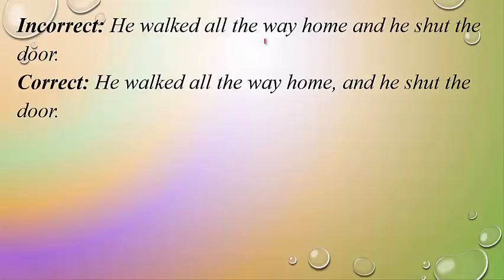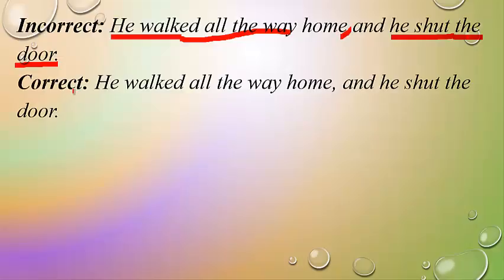It is incorrect because there are two independent clauses here. Okay? Two independent clauses and they are joined by "and," so there must be a comma here. Okay? It is the correct one. He walked all the way home, comma, and he shut the door. When two independent clauses are joined together by a FANBOY or coordinator, they are called a compound sentence.